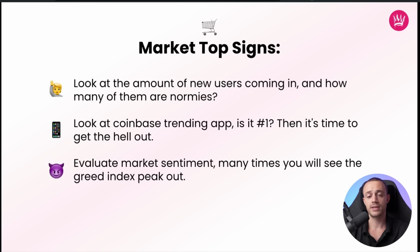Some market top signs. So first of all, look at the new users coming into crypto and really ask yourself, how many of them are normies? How many of them are retail by our definition? If it's all retail, it's a pretty good market top sign. Also, look at Coinbase in the App Store. Is it trending number 1? In previous cycles, when Coinbase was trending number 1, it was the top. So if you see Coinbase trending number 1, it's probably time to get the heck out.